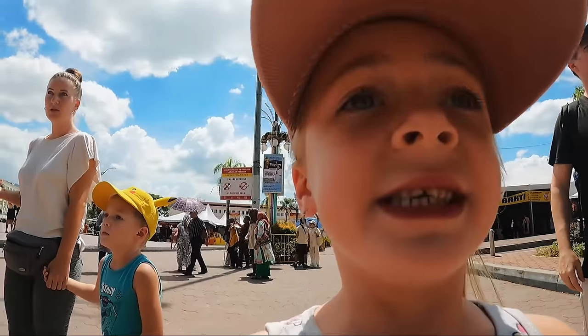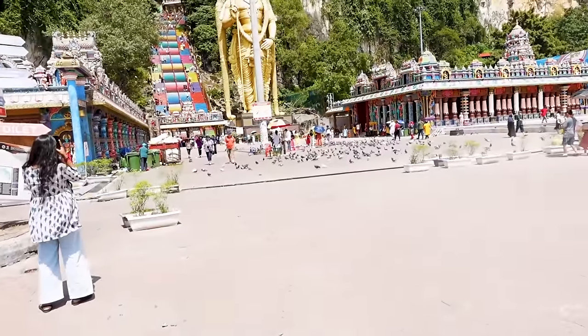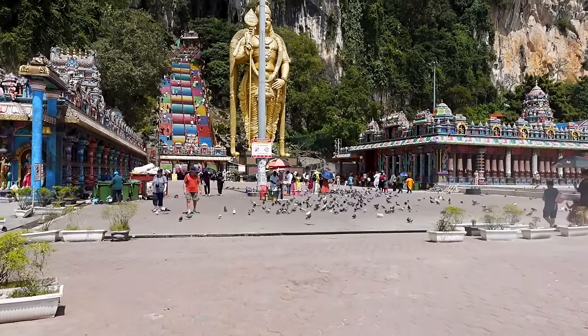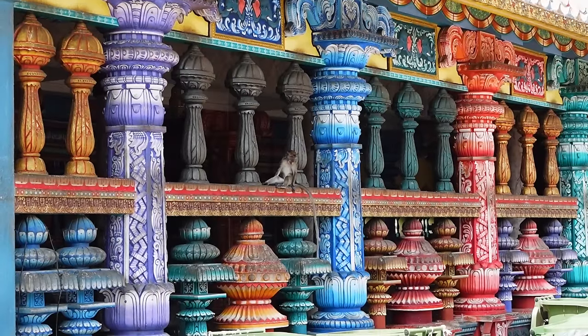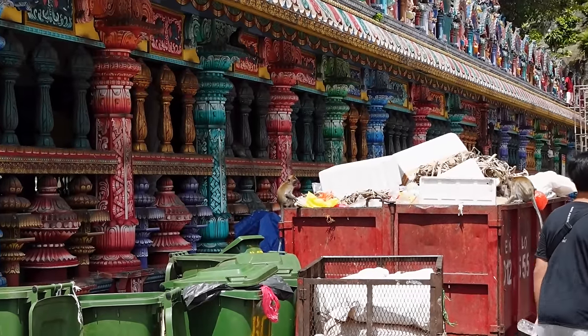There is a lot of monkeys. As you can see, I forgot to mention that. We've heard the monkeys aren't quite as aggressive as the monkeys in Bali, but we're still gonna be safe because we've had some not so pleasant encounters with monkeys. We've got a monkey just hanging out here. There's quite a few of them in the trash. It's probably where they like to hang out.